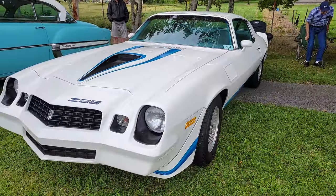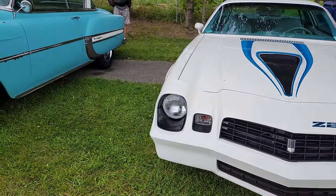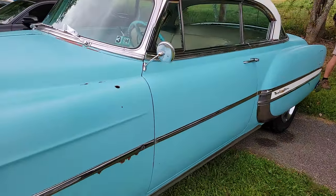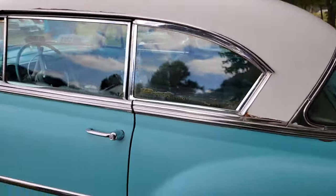Looking at a Z28. I love these '70s Z28s. Okay, so we got a Bel Air here. Is that a '53 or '54? '54, I think.